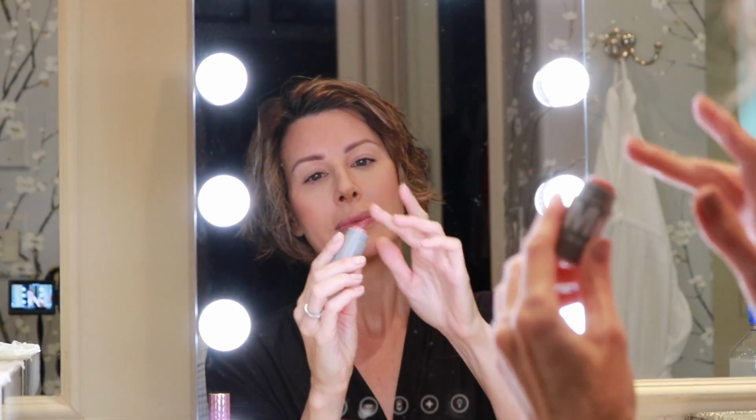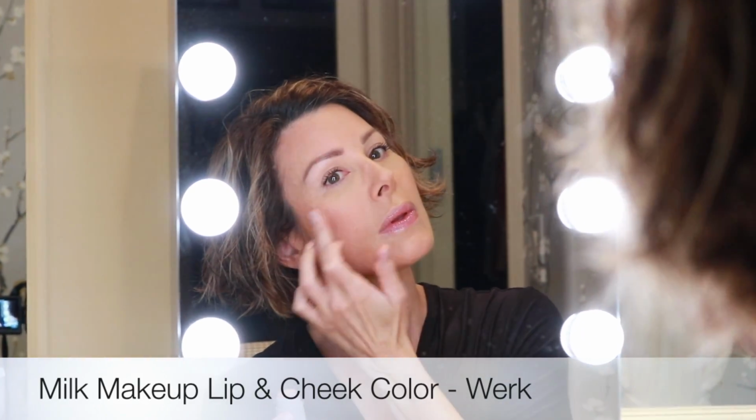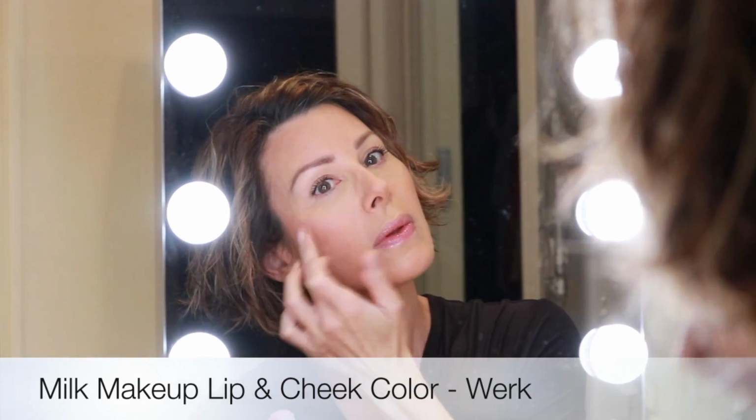I want to pop an extra color on my cheekbone. This one is by Milk Makeup, and it's called Werk. By the way, this works great for cheeks and lips. It has a dual purpose if you want to use it in both spots.